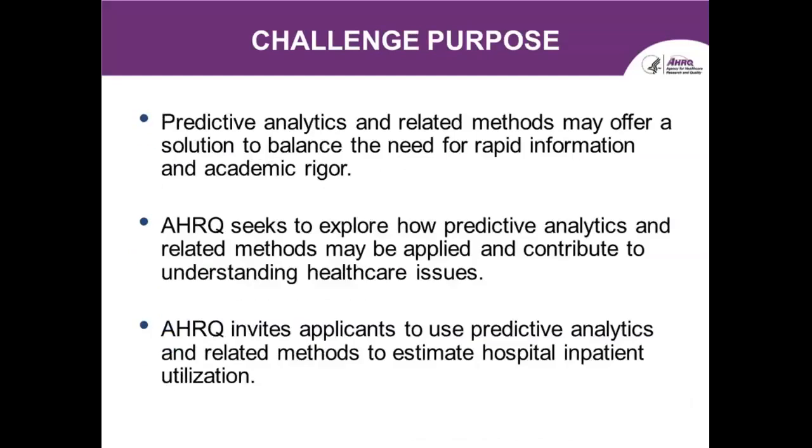So our challenge purpose, just to give you a bit of background, traditional approaches in health services research rely on rigorous methods, the availability of recent data, and peer review to assure the highest quality of analyses. However, some decision makers must make policy decisions quickly with the current information available and cannot wait until new analyses are complete. The predictive analytics and related methods may offer a solution to balance the need for rapid information and academic rigor. While predictive analytics and related methods have been used successfully in many fields, their use to understand how healthcare is delivered is largely unexplored.